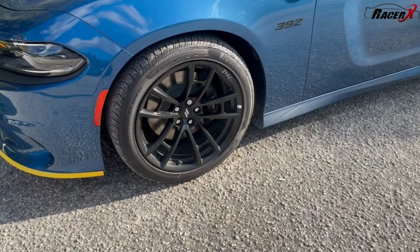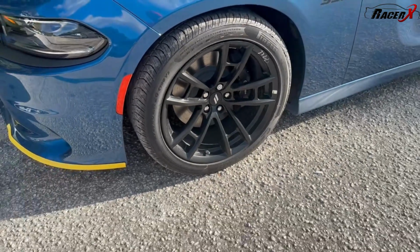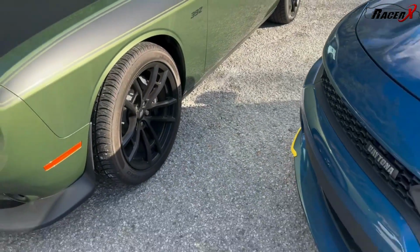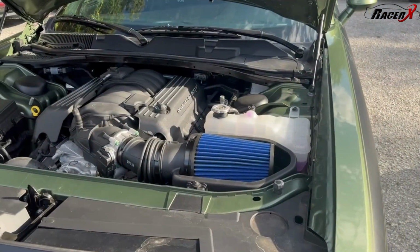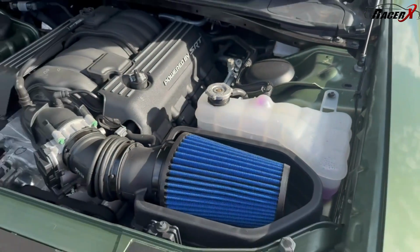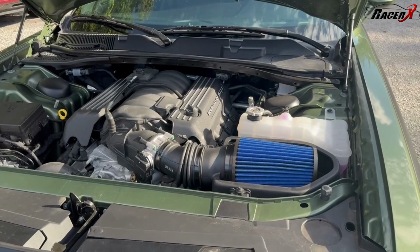You get the exact same 9.5 by 20 inch gnarled black wheels on this car that you do on this car. Same exact Pirellis, 275s all the way around for both cars. So nothing changes there. And just like on the Charger package, you do get the cold air intake from Mopar, same 6.4 liter. Obviously, if you had a 5.7 car, it would be basically the same kind of thing.